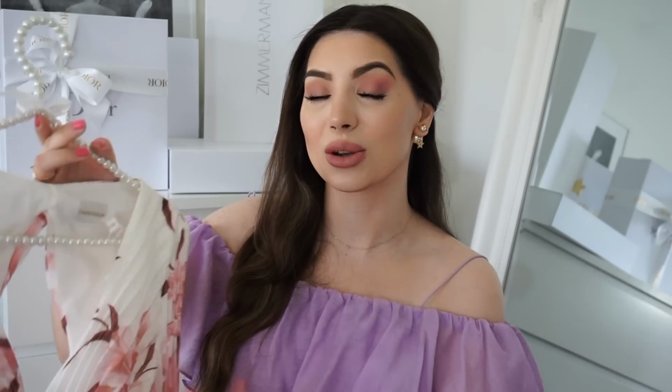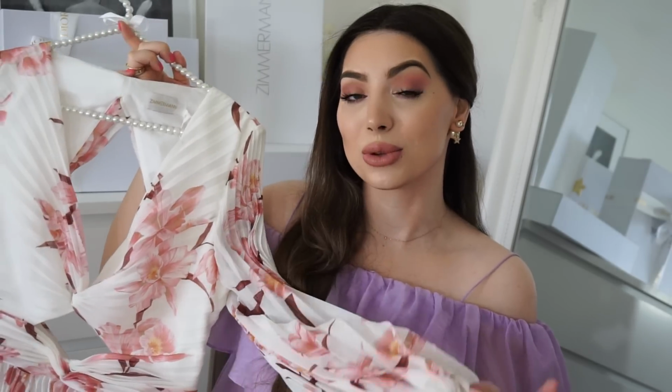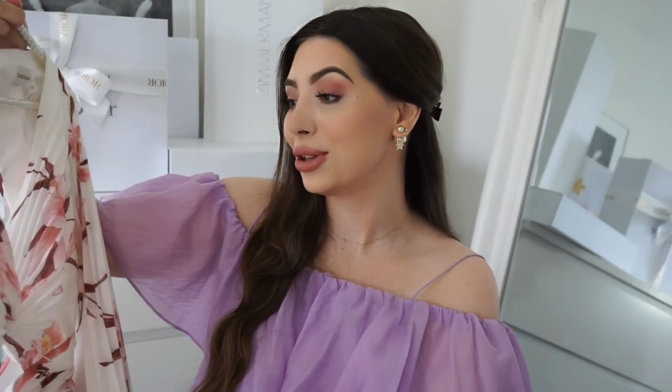Okay, so since I already started talking about Zimmermann, I want to show you the first dress that is honestly so pretty. I think many of you will love this one, and I have an idea how I want to wear it and style it. How nice would this look with my Lady Dior bag, the pink Lady Dior bag that I have? I think it will be stunning. It looks so girly and beautiful.